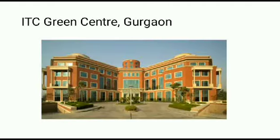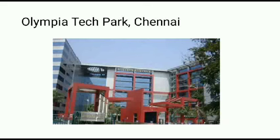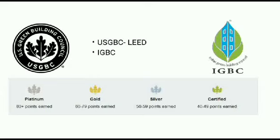These are some green buildings constructed in India: ITC Green Center, Gurgaon; Patni Knowledge Center, Noida; Olympia Tech Park, Chennai; Indira Paryavaran Bhavan. So these are the green buildings available in India. There are many green buildings available.